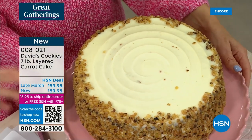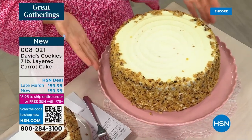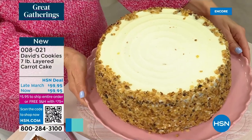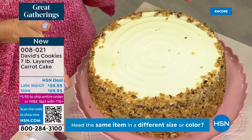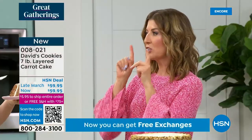28. It's a 7-pound cake. Here's a party. Here's an anniversary, here's a birthday, here's a celebration, here's Easter, here's Mother's Day, here's Father's Day. Does your mom love carrot cake? Carrot cake's one of those things. Everyone has someone in their family, it's their favorite cake.